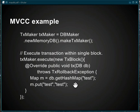If there is a conflict, the map will throw a TxRollbackException, and TxMaker will simply roll back the transaction and try to execute this block again and again until it eventually succeeds. It's a very simple and effective way to implement transactions, but keep the collections and all the interfaces simple.